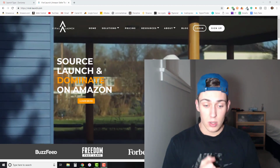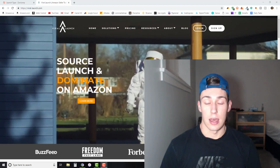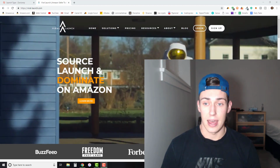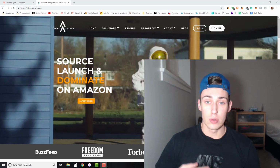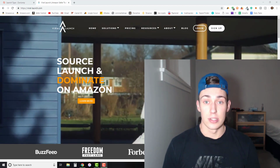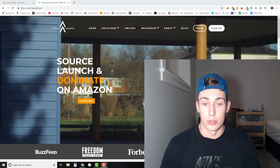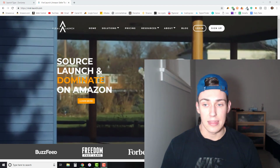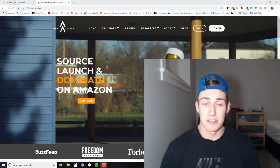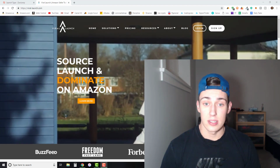So where people get this data from is different websites. Helium 10 is one where you can use, I can't remember exactly what it's called, but you can literally go in there, search your keyword, and they will recommend how many units you should give away targeting a certain keyword in order to rank like top 3 or something like that. So I know Helium 10 does that. I believe Viral Launch, this website that we're on right now, also does it.